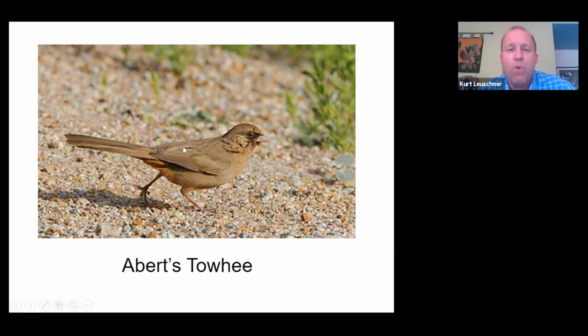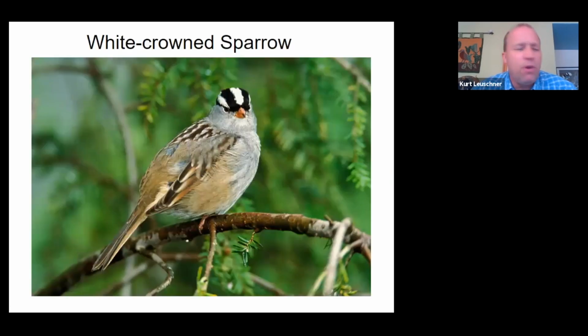So if you have birdwatcher friends from out of town who are only here for a short stay, this is one of those birds you definitely want to show them, because unless they're from Green Valley, Arizona, they're not going to have this bird wherever they come from. Abert's towhee.